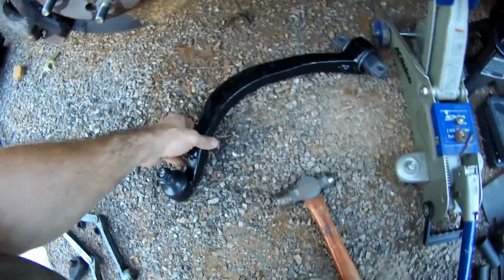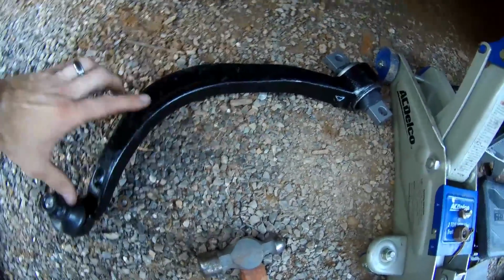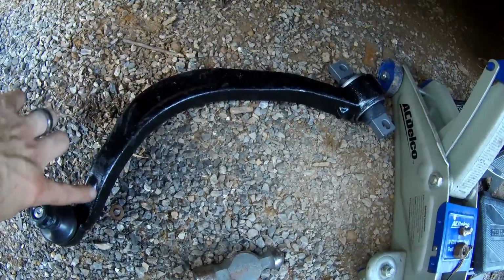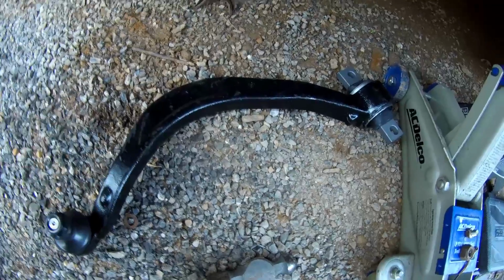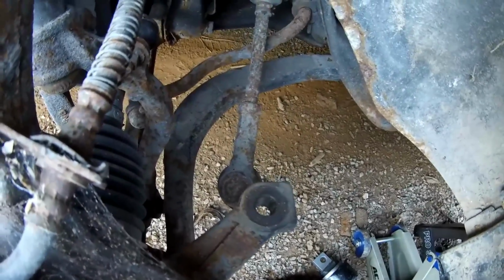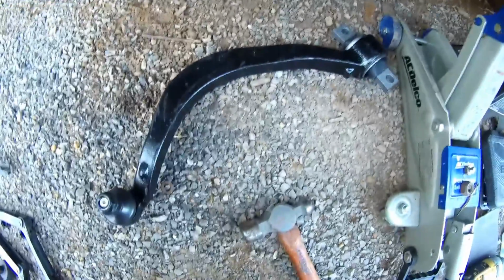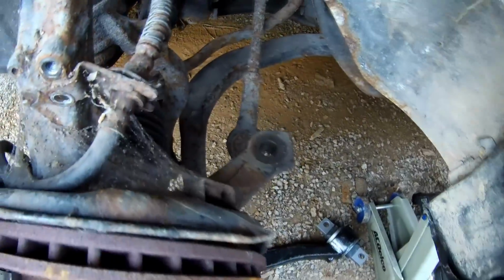Alright, so good news. This is actually what is bent. I can see it just looking at it now. You see how this doesn't make a 90-degree angle. It's close to a 90, but it's not. Look at this one. It is a complete 90, if not a little bit past a 90. So that is what is bent.